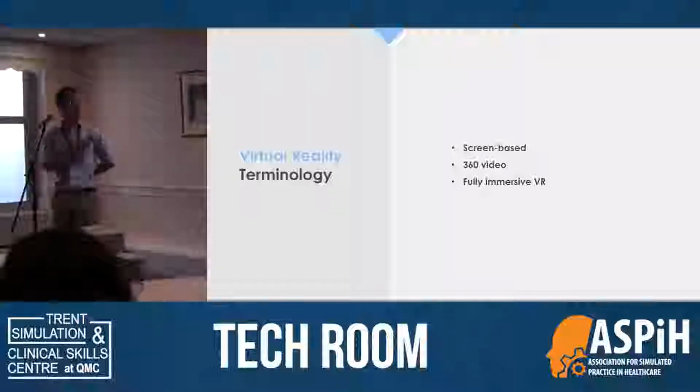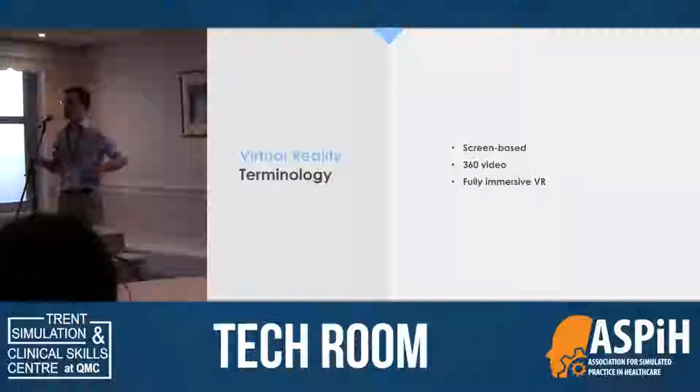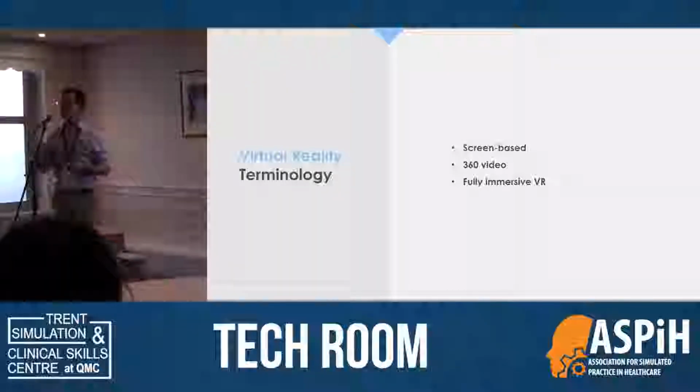It's worth pausing to talk about screen-based, 360, and fully immersive VR, because this is really confusing when you start to do literature reviews on the topic. There's no way of separating out these three things very well, because everything describes itself as virtual, because it's good for marketing, but they're totally different experiences that have different advantages and benefits. So, screen-based, obviously e-learning or something like vSim for nursing. It's really good for accessibility, but it doesn't make you feel like you're there.